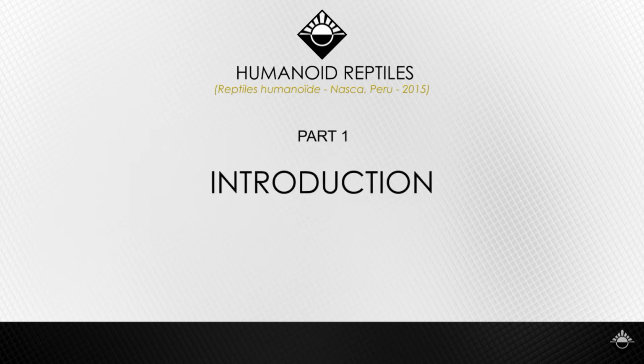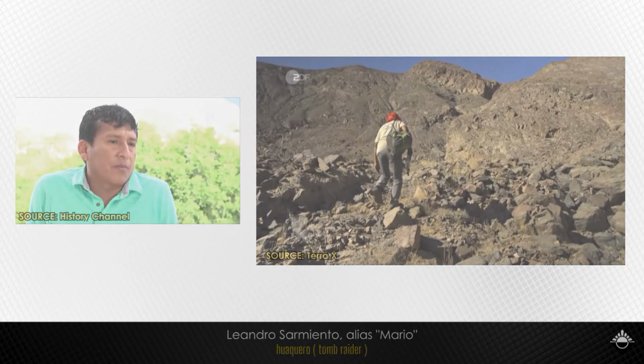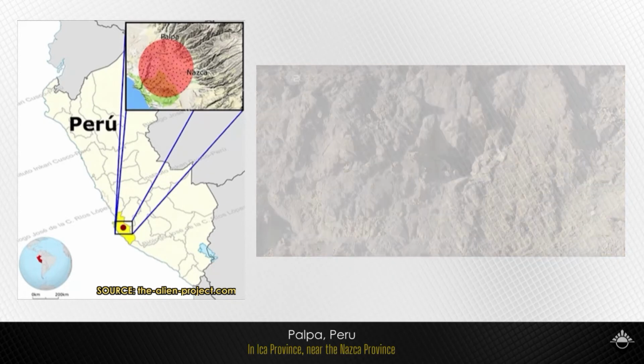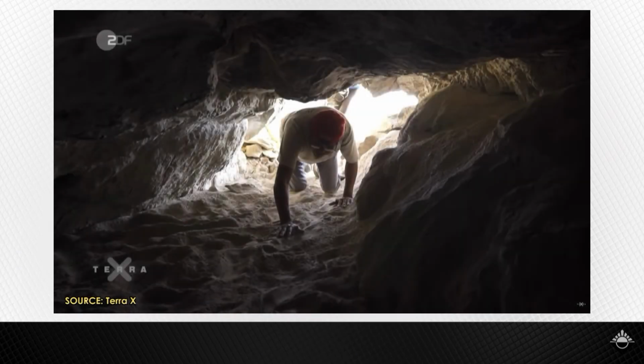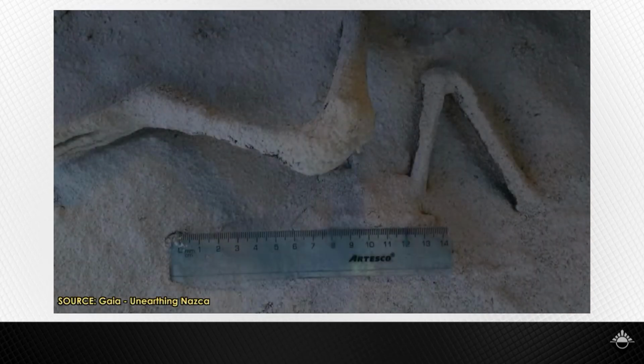Part 1, Introduction. In late 2015, Leandro Sarmiento, a Wawita, or tomb raider, came across a hidden cave near the city of Palpa, in the mountains of the Nazca region, in southern Peru. Inside, beneath a slab of stone, he found hollows, containing strange little bodies, buried in white powder.